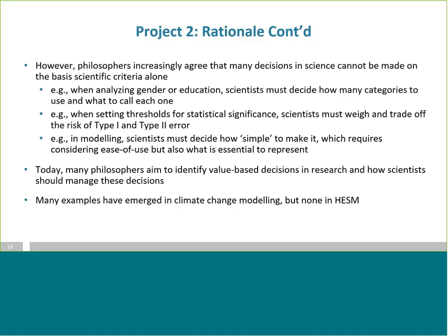And one common way to think of this is in weighing and trading off the risk of a type 1 or type 2 error, or what they call false positive or false negative. And we can see how values are relevant to this decision because the risk of a false positive or false negative often depends on the consequences or the context. And in this area, it's clear that patient values are very much relevant to the decision.